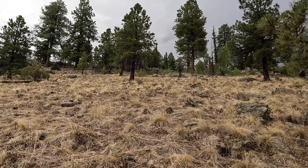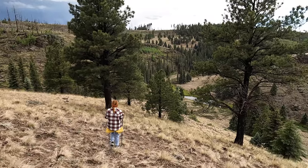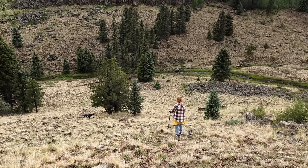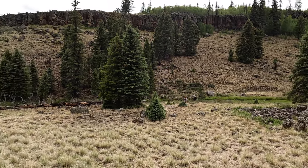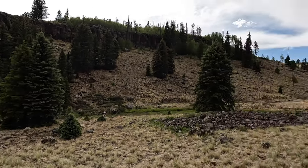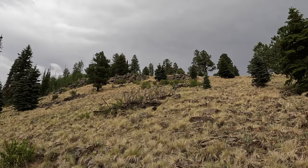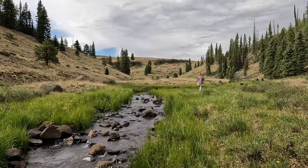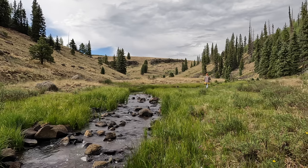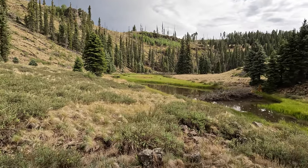Hiking down, our campsite's up there, and we're working our way down to the river down here. Getting closer. We've just about made it down. And we've got quite the climb on our way back up. We're gonna head upstream a bit, and I'm gonna go downstream and try some trout fishing. Fish this little hole here and we'll let you know how it goes.